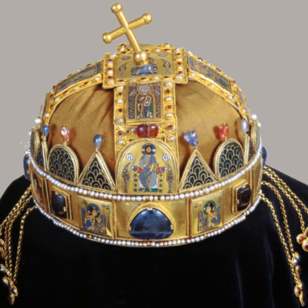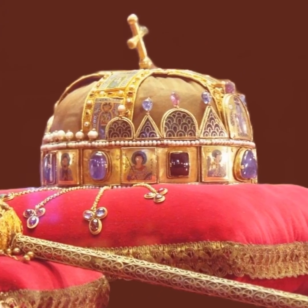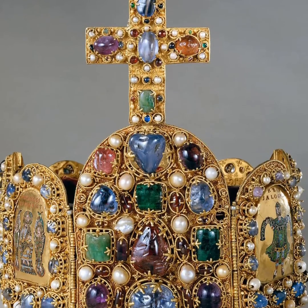The crown was taken to America and held in Fort Knox for safety. In 1978, President Carter decided to return the crown to Hungary to encourage the people there to keep working towards freedom. Imperial Crown of the Holy Roman Empire.